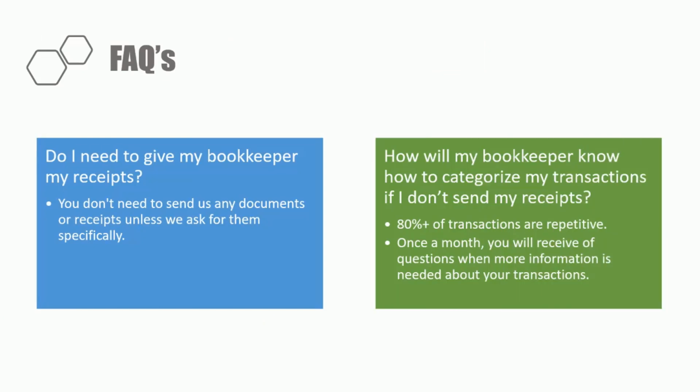When I talk to e-commerce sellers, I'm asked this question a lot: do I need to give my bookkeeper my receipts? And in fact, I know why that would be a concern, because if you have to sit there and give your bookkeeper all of your receipts, that's very time consuming. And the goal is to free you up as the business owner.